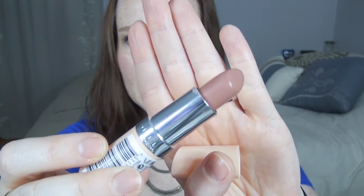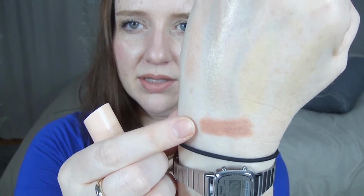A few lip products. What I have on today, my lipstick is the Rimmel Kate Nude. I think that's Lasting Finish. Yep. And this is shade number 45. And it is a nice nude. I feel like it goes with a lot of colors. It's not too peach, it's not too pink, it's not too brown, it's not too beige. It is a little bit on the pink side though.